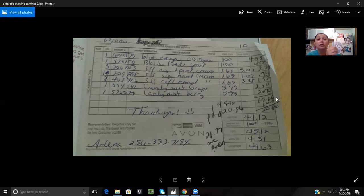So the more you sell, the higher you sell, the more you get in Presence Club and Honor Society and Rose Circle. David H. McConnell is another level. We have Presence Council and Inner Circle. So definitely look at those levels and go for it, because the more you sell, the bigger the discount.